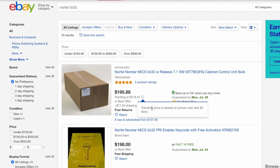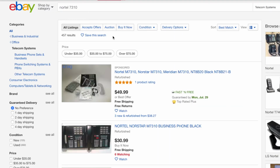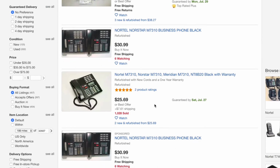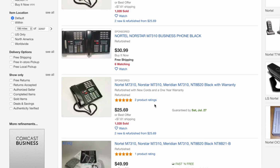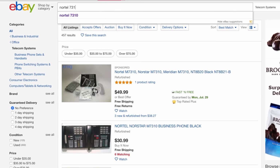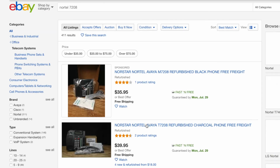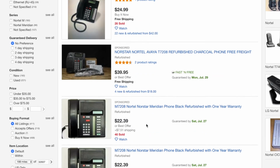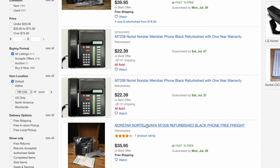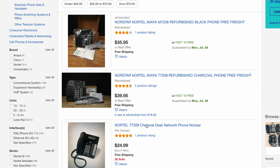Especially the phones. There's no point in putting up with defective phones when you can buy them online. Let's see, what about the old stuff? Let's try a 7310, which was the old style phones. Oh, it's about the same price. I thought those would be a little cheaper, but yeah. Those 7310s are real common. What about 7208s? Those are another one that's pretty common. No, about the same price. So it looks like the going rate for replacement Nortel Norstar phones is anywhere from 20 up to about 35, maybe even worst case $40.